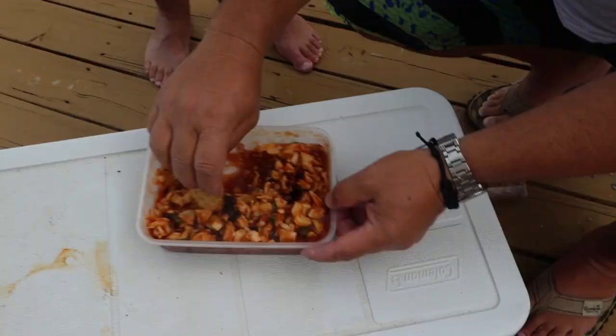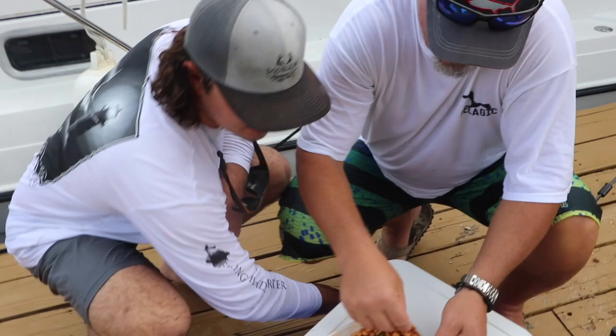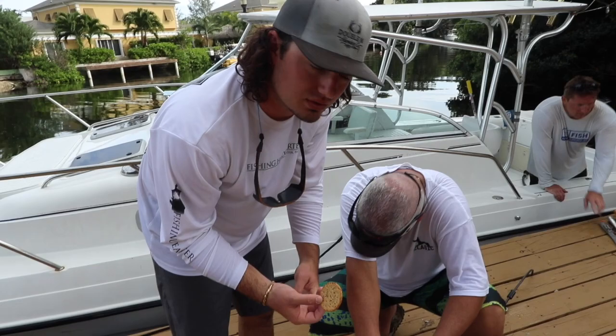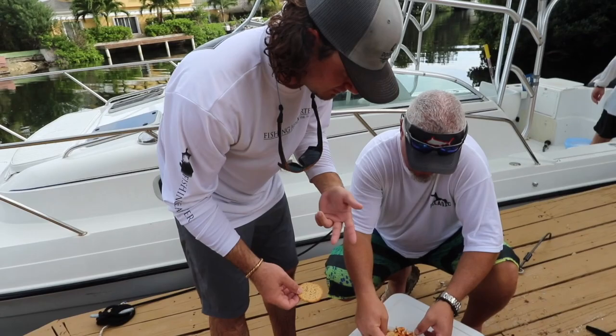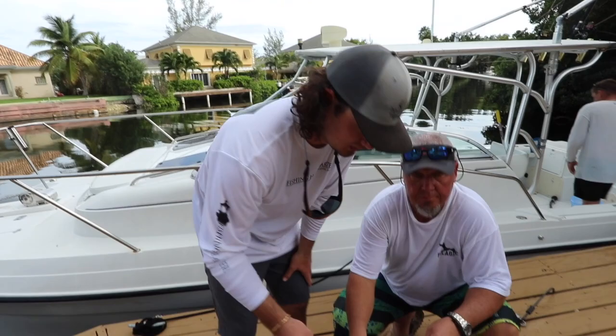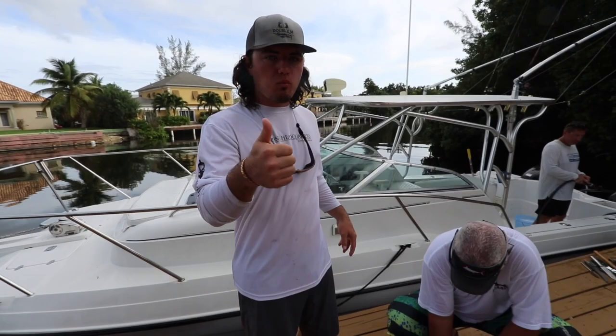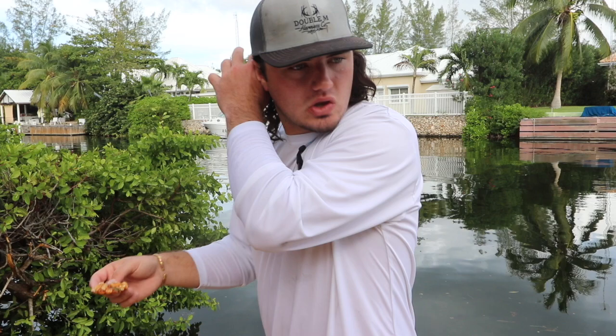So this is the end result of conch, just one way. It is chopped up into little pieces. So we soaked it in lime and lemon juice for 30 or 45 minutes, and then added ketchup, Worcestershire, pica pepper sauce, onions, bell pepper, and salt and pepper. And that's it. Ooh, that is all sauce. Try it. Delicious. Eat good.